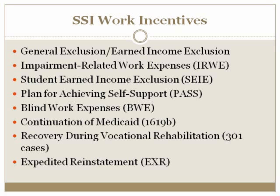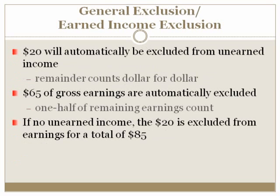And we have several under SSI. We have general exclusion and the earned income exclusion. SSI also has IRWEs, the impairment-related work expenses. There's a student earned income exclusion, plan for achieving self-support, blind work expenses, continuation of Medicaid, we call that 1619B, it's a great incentive, recovery during vocational rehabilitation, and we also have expedited reinstatement.